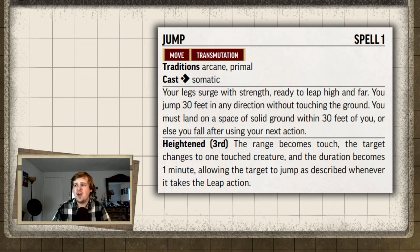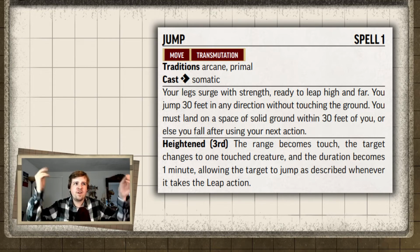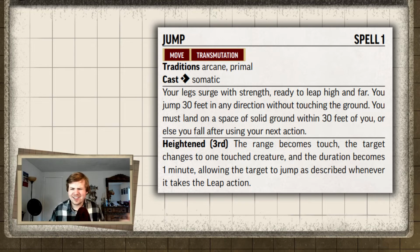You touch yourself, and then on your next jump, you can jump 30 feet in any direction. Up, forward, backward, I guess. Now, it does say you have to land within 30 feet, otherwise you will just begin to fall. So if you try to jump a 40-foot gap with this 30-foot spell, at the end of the 30 feet, you will just drop straight down.